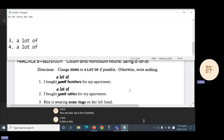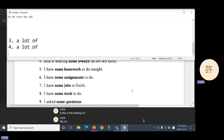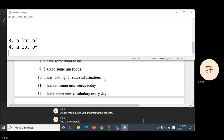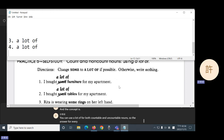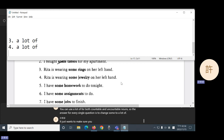Is this trolling us? Oh, okay. It's making sure you understand the concept. And the concept is you can use a lot of for both countable and uncountable nouns. So the answer for every single question is to change some to a lot of. It just wants to make sure you think about each possibility. Questions?